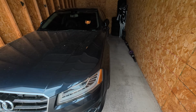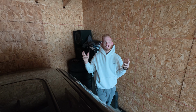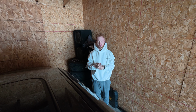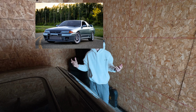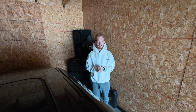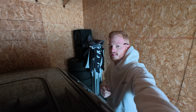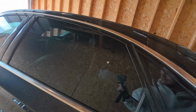A 2017 Audi A8L. This currently has no bumper on it. So let me explain what's going on. Basically, I used to own a Skyline. Picture here. Got rid of it, so I picked up this 2017 A8L. It's got a twin turbo V8. We can go ahead. Let me hit the unlock button here.